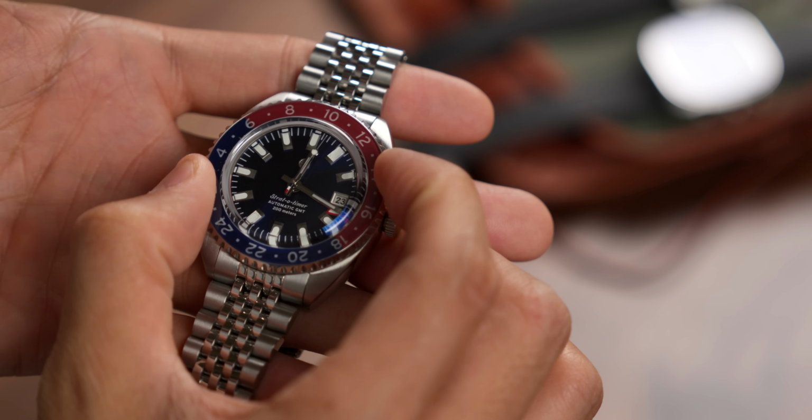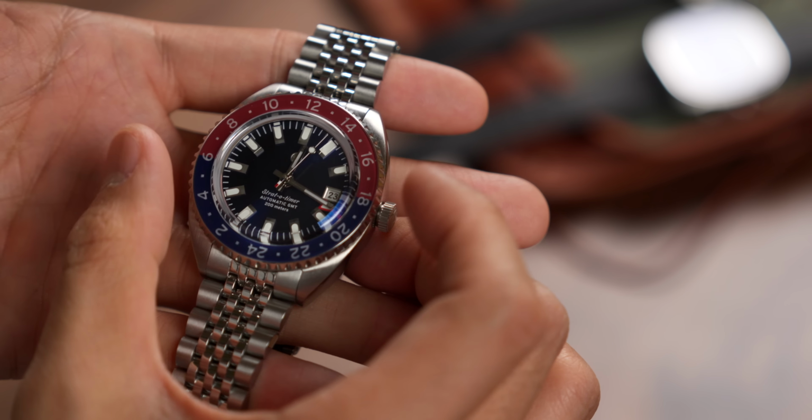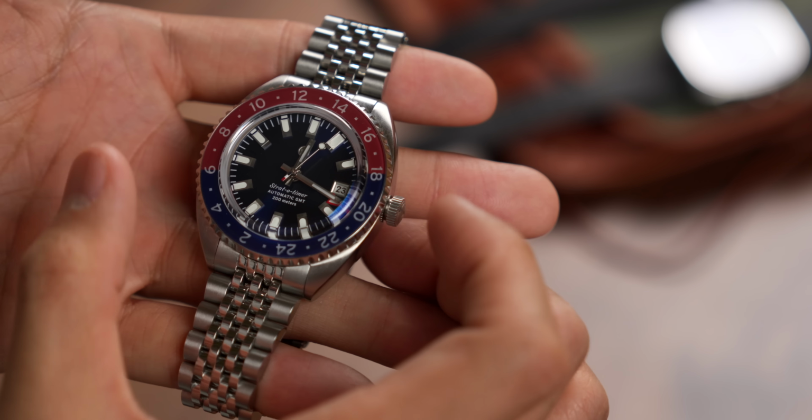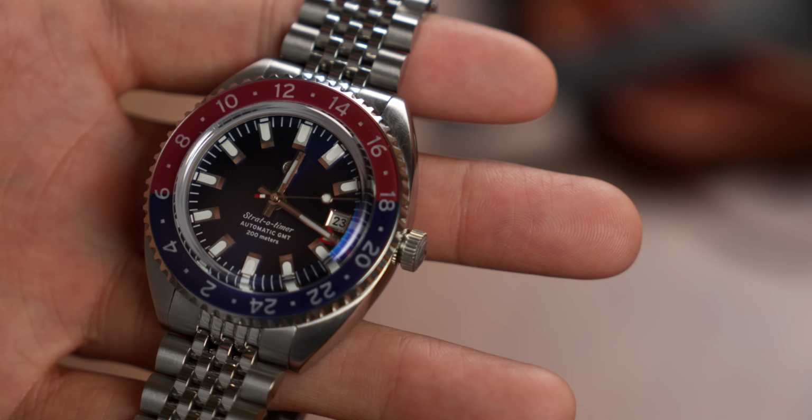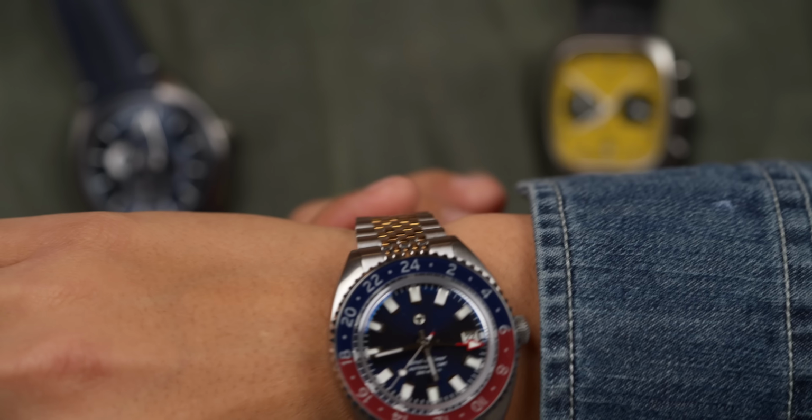Obviously it takes a lot of inspiration from the Pepsi, the Rolex GMT Master, right? If you're going to take after a GMT watch, why not? I mean, it's pretty cool. It comes with this slick Jubilee bracelet, right? Jubilee-ish. I mean, it looks great on wrist here.